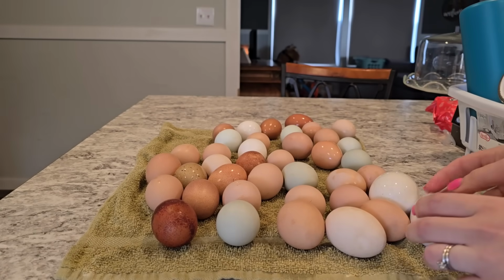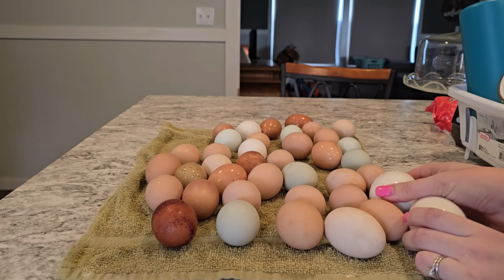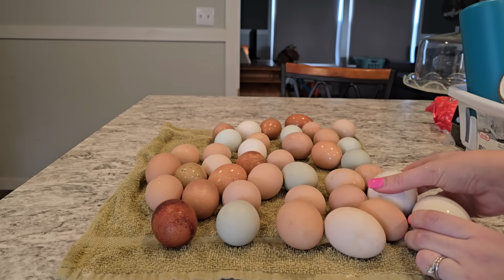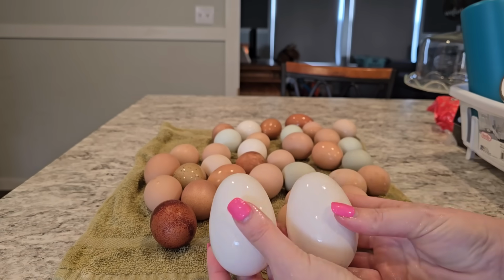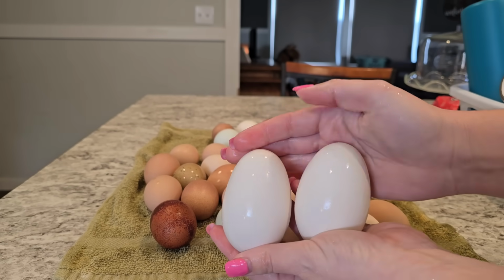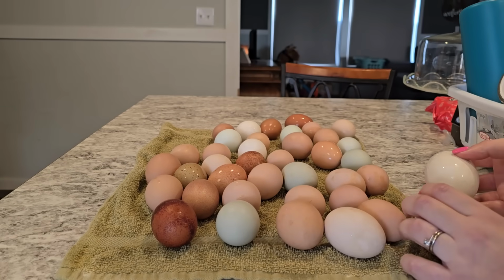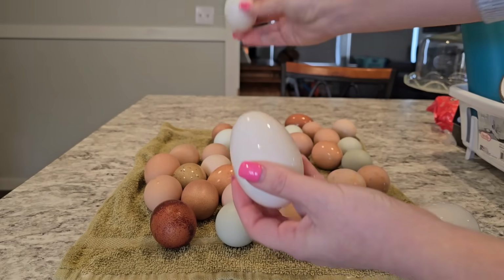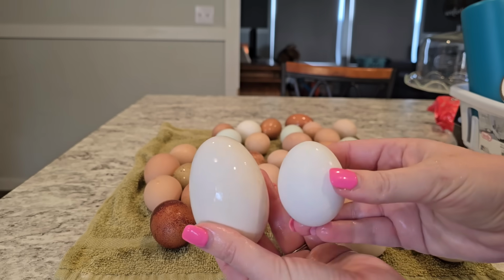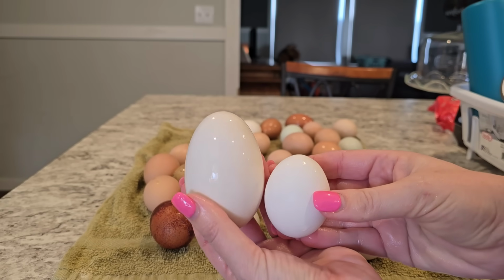I wanted to be sure to show y'all this. Y'all love Goose, and y'all have got to see Goose grow up since she was just a little bitty tiny gosling. And I can confidently say she is now laying, because we've gotten 2 eggs from her this week. So let me show you in comparison. Let's get the white one. This is a large chicken egg. And this is Goose's egg.